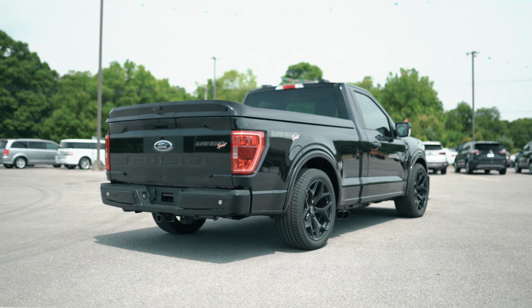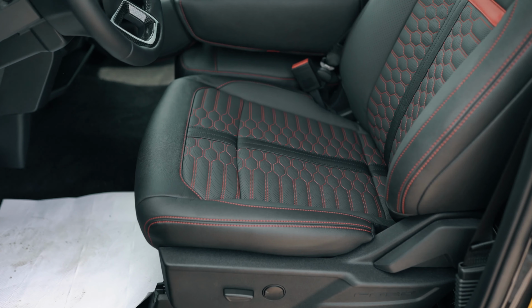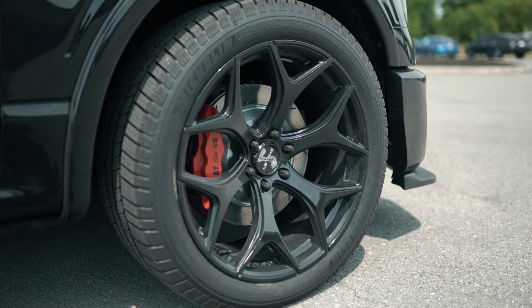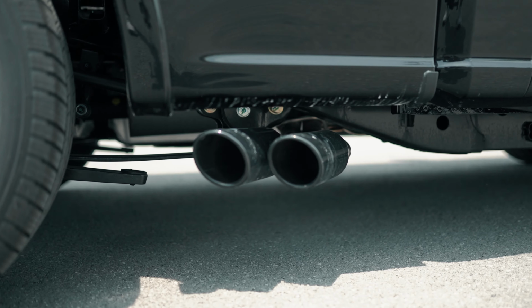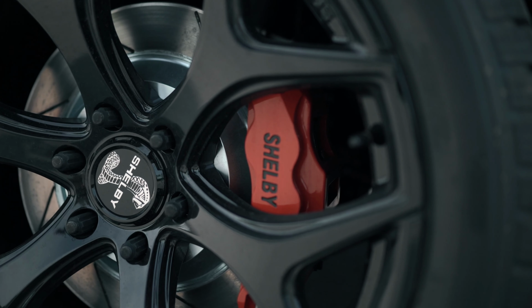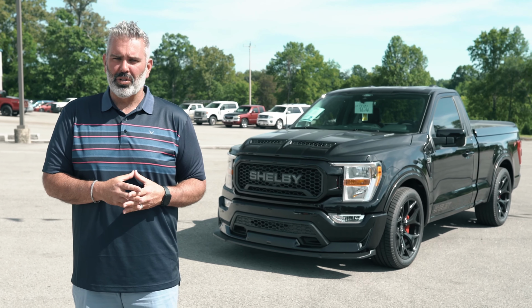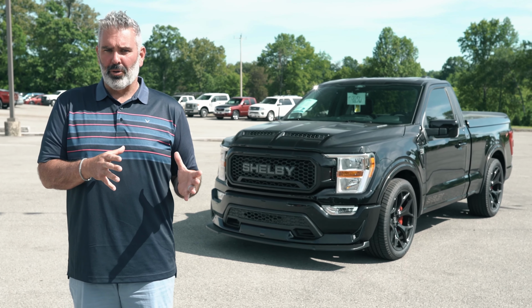Got a painted to match tonneau cover with a racing stripe over the back. Also going to have upgraded leather. Now this is the blacked out package, which is going to include a 22-inch black gloss wheel and a Borla blacked out exhaust system. So great setup here. 6-piston front brakes, so it's going to have incredible stopping power, and you're still going to have a factory warranty. 3-year, 36,000 mile warranty from Shelby on their components as well.